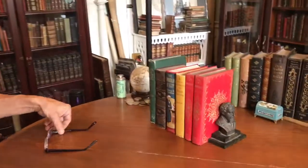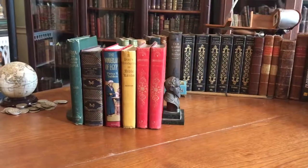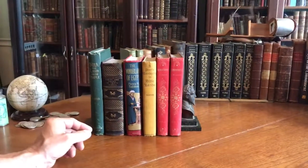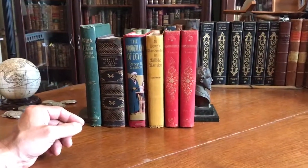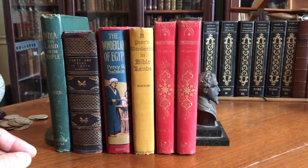I'm Brian DeMambro, and now let's have a look at this small batch of six travel books, 19th and early 20th century. These are all relating to non-European and non-American locations, primarily India, Egypt, the Holy Land, and Constantinople.